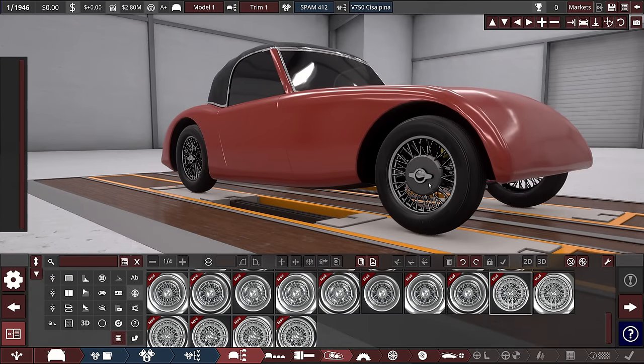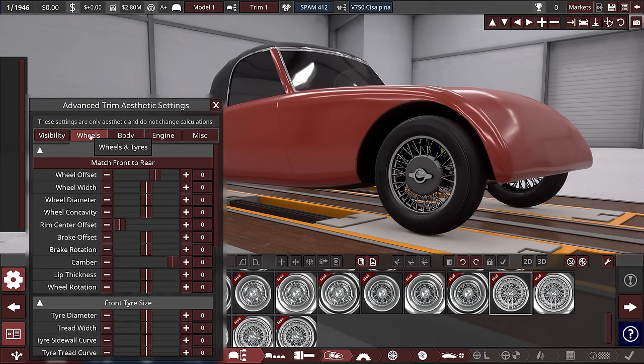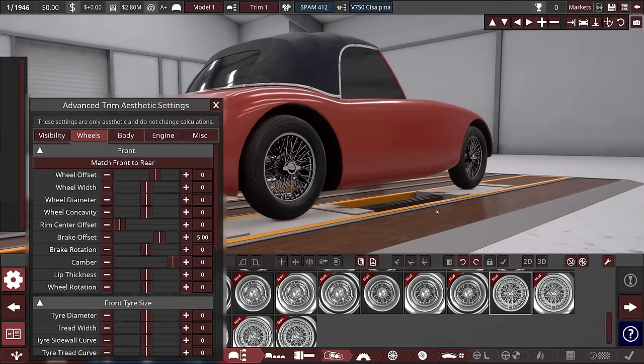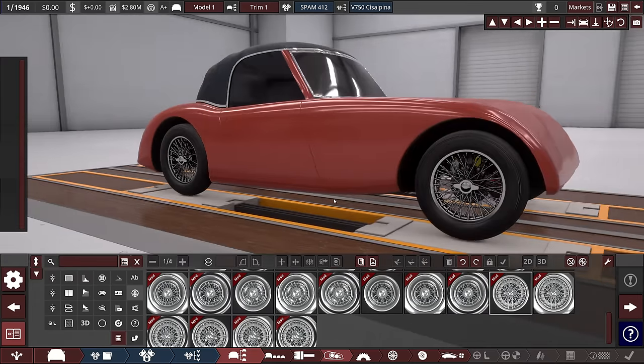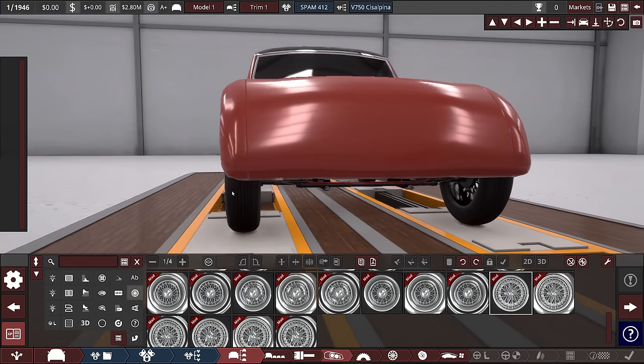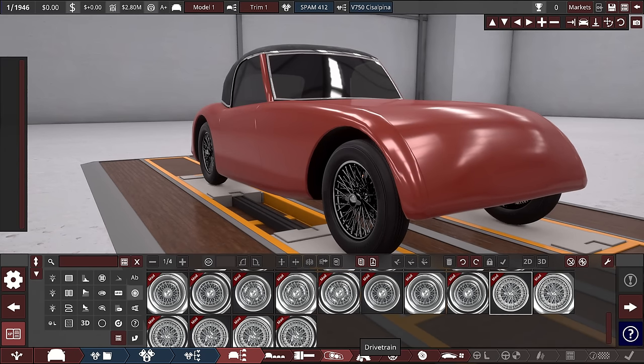We can also see that the brake drums are poking through, so again, this is something we can fix here in the advanced trim settings. In the wheels section, you have the brake offset and can now pull the brake drums inside. Alright, that's looking a lot better. Bicycle tires. And yeah, now we can get started.